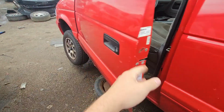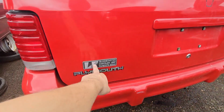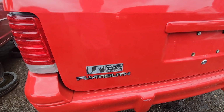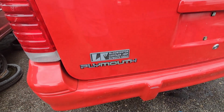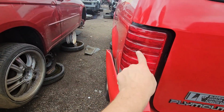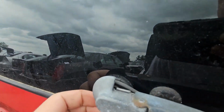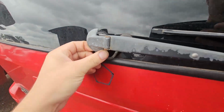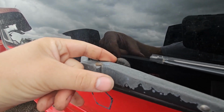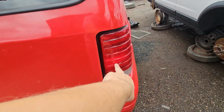Anyway, so we have a sunroof in a 95 Voyager. It's from Bloomington Chrysler Jeep Plymouth Eagle. That's a name right there. Anyway, Plymouth Voyager. These taillights are in pretty good shape, except for that one's cracked. Grommet's not too bad considering. This is in good shape. I kind of need this grommet right here, to be honest with you, if I can save that. This taillight's cracked just the same.